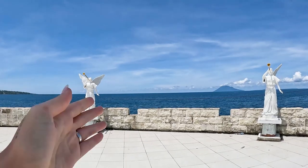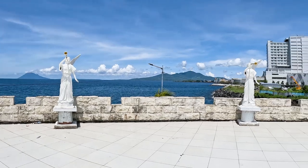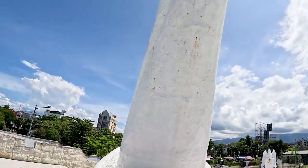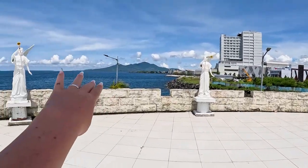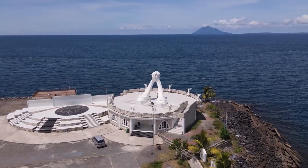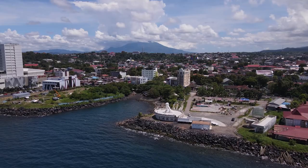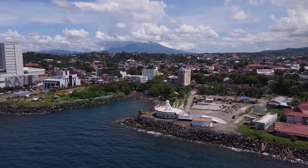Look at this. There are these beautiful statues here around this big statue. And I absolutely love it. We have the ocean in the back, we have the mountains in the back, which is amazing. And the city is on the other side. So this is definitely a really, really cool place to take some pictures even, because this statue, can you guys see it? It is huge. I love it so much. Wow. Yeah, you can definitely take some cool pictures here.